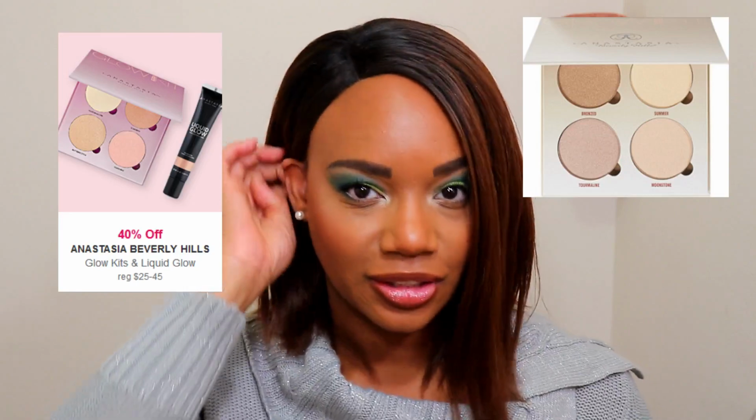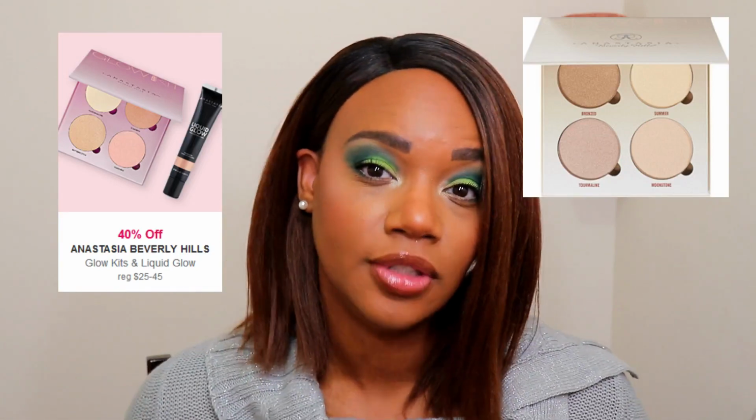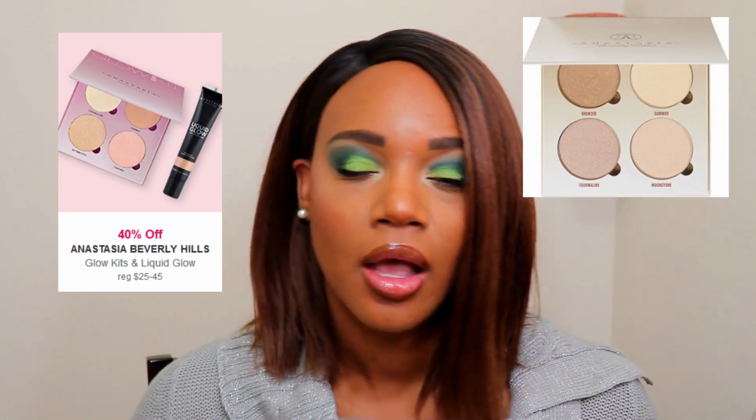So this is a product that I'm just like, I'm really into highlighters, so I feel like it's just another product that I just want to add to my collection. I see so many people using this in tutorials online, and it's just intriguing to me. So again, 40% off is a good time to purchase it.